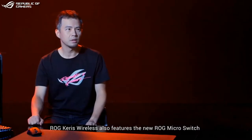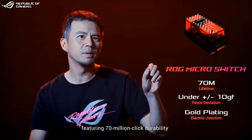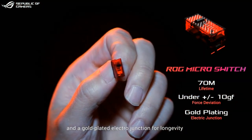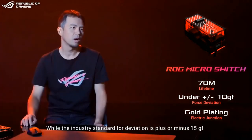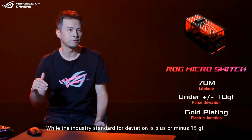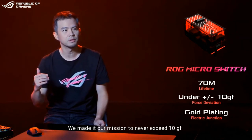ROG Carrier Wireless also features the new ROG micro switch, featuring 70 million click durability and a gold-plated electrojunction for longevity. Our strict manufacturing standards ensure each mouse switch is well matched. While the industry standard for deviation is plus or minus 15 gram force, we made it our mission to never exceed 10 gram force.